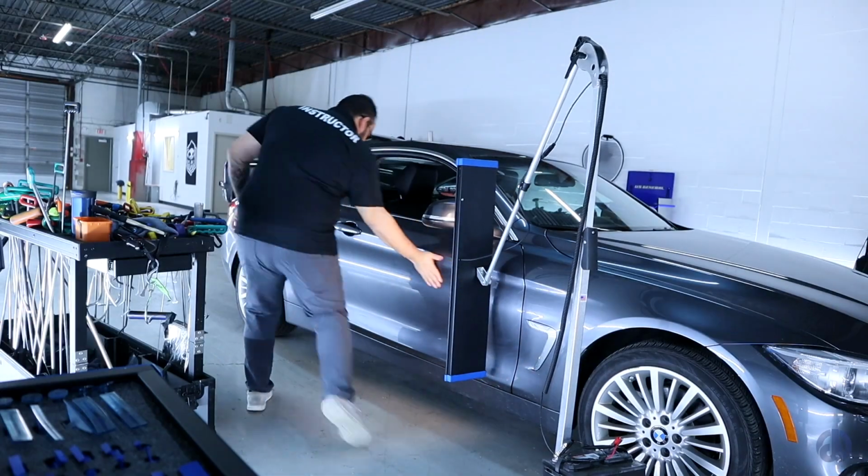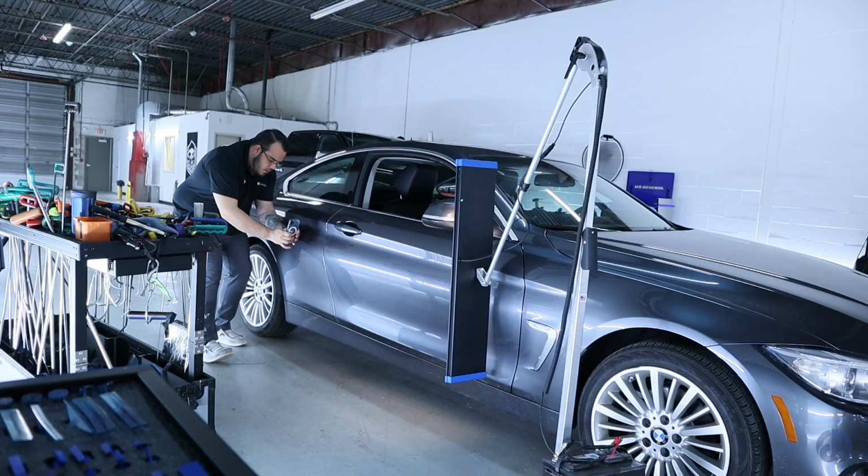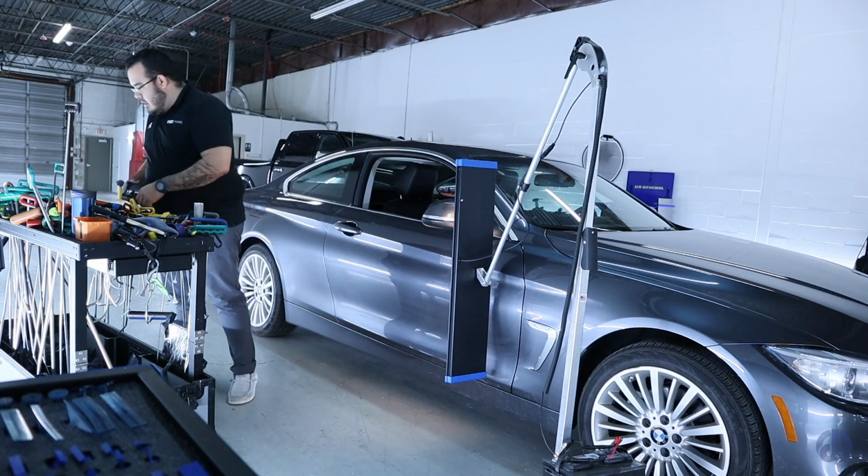So, as a business owner, what do you do in this situation, right? Your initial assessment was 12. There's actually 17. Do I call the customer and explain the additional damage? There's gonna be an additional charge for 5 more dents. It's an option. There's the technician in me, and then there's the business owner in me. And you get torn between the two.